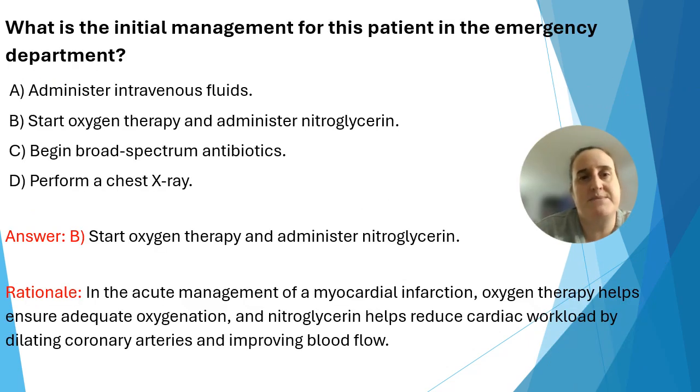What is the initial management for this patient in the emergency department? A, administer IV fluids; B, start oxygen therapy and administer nitroglycerin; C, begin broad spectrum antibiotics; or D, perform a chest X-ray. The correct answer is B, start oxygen therapy and administer nitroglycerin. In the acute management of myocardial infarction, oxygen therapy is given to ensure adequate oxygenation, and nitroglycerin helps reduce the cardiac workload, dilating coronary arteries and also improving blood flow.